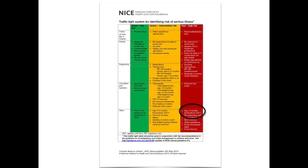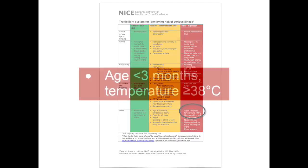NICE have produced a traffic light system which puts patients into green or low risk, amber or intermediate risk, and red or high risk groups, depending on presenting symptoms and examination findings.